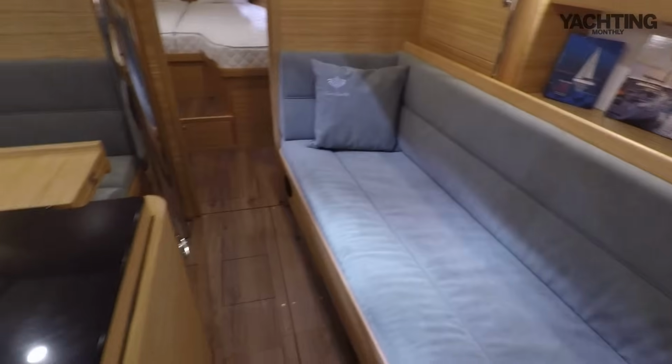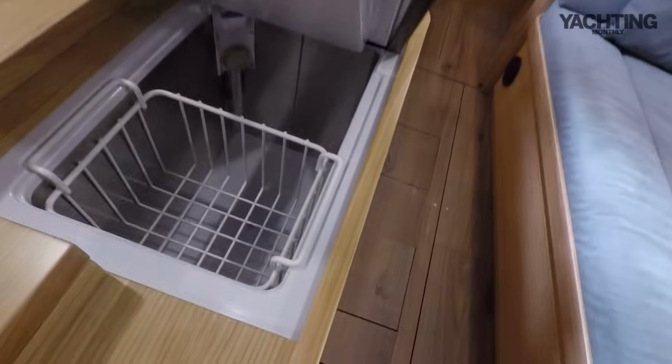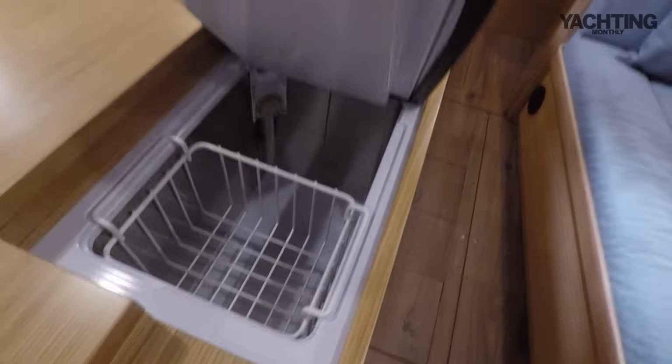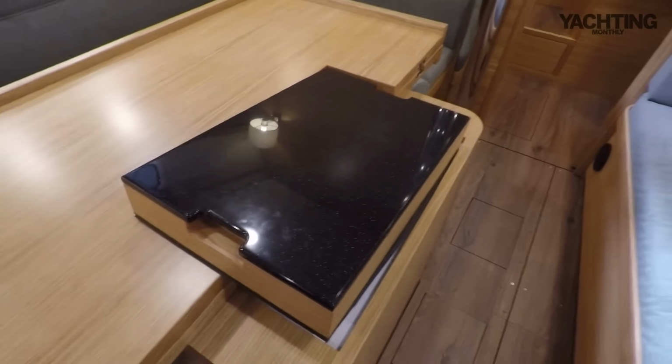In the saloon table, we also have a fridge. The lid comes up like that, and that can actually be used as a freezer. If you wanted to, it'll go down to -15, -18, or you just use it as a ready storage for your drinks.